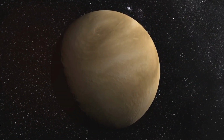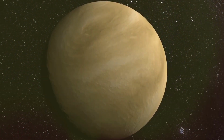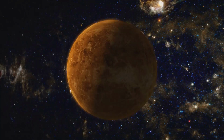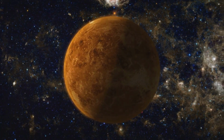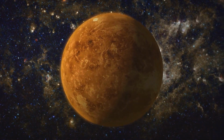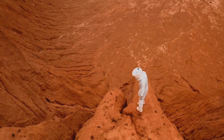To make matters worse, Venus's skies are filled with clouds of sulfuric acid, blocking out sunlight and raining acidic droplets onto its barren surface. The planet rotates slowly. One day on Venus lasts 243 Earth days, and it rotates in the opposite direction of most planets. If we are to ever terraform Venus, these are the obstacles standing in our way.